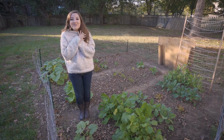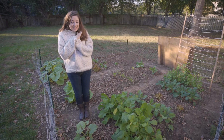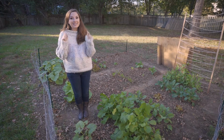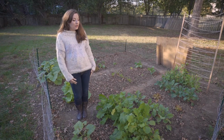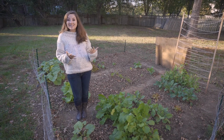It is November 1st. It is getting so chilly outside, and we are about to have our first big frost tonight. So we thought what we would do today is take you through a full update of how our garden is doing, how our compost is doing.